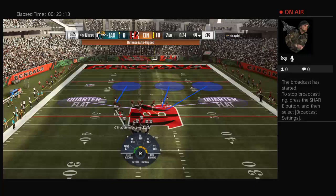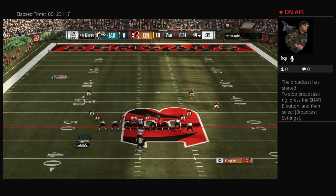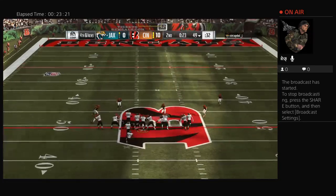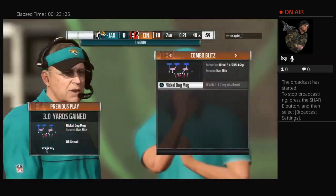So in their own territory, but they only need a few inches, so they're going to opt to go for this. We'll see. Maybe a surprise pass or run. What will they do? We're about to find out. 4th down. And he's got enough for the first across midfield to the 48.